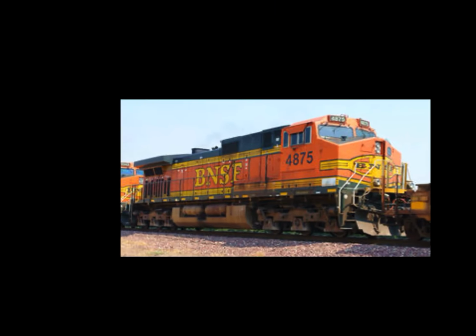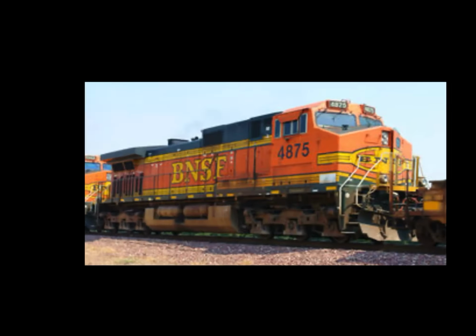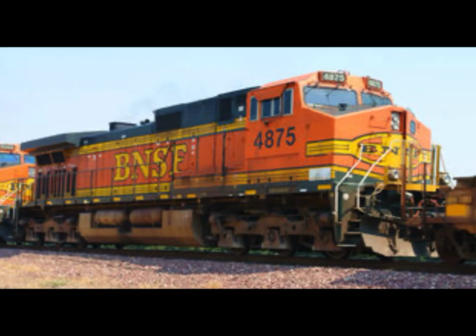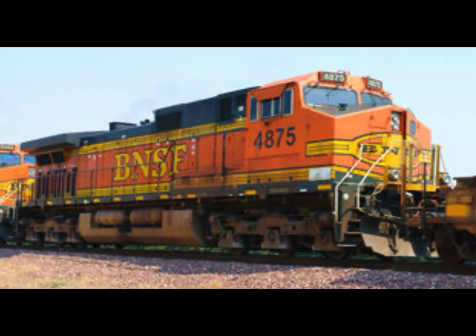Anyways, next is the Dash 9s. Yes, the Dash 8. Was it 8 or 9s? Dash 9s. Why am I looking at the Dash 9? No, but it's a common design on locomotives these days. I just like the Dash 9s.